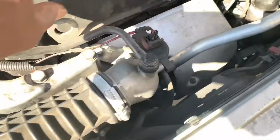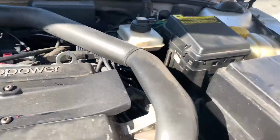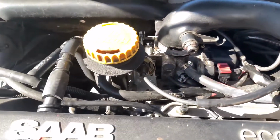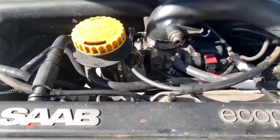The engine mount was replaced. I changed the head gasket seals, and I don't think it's leaking anymore. So all right, let's see what happened. It's a continuous project with the Saab 95.